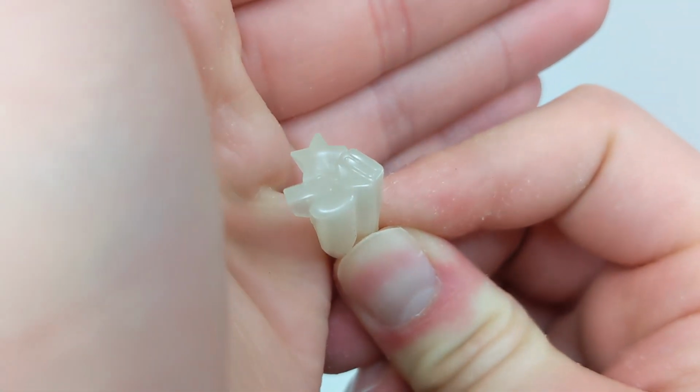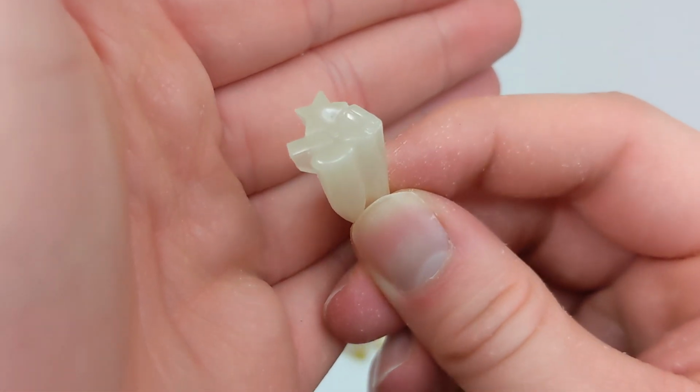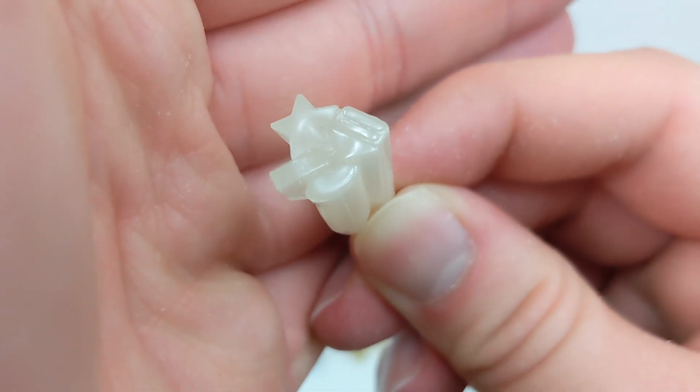So I was hoping that the metallic white would come with either some kind of piece to connect all the crystals or just a fully assembled Zeo Crystal. And that's exactly what they did. So they just included a fully assembled Zeo Crystal, so you can see all 5 of the shapes there.